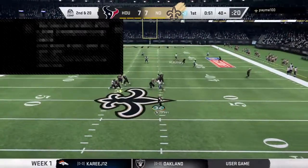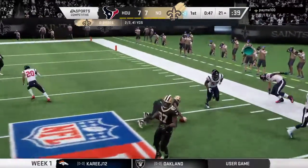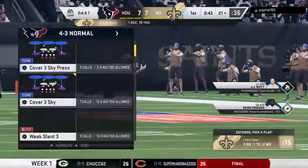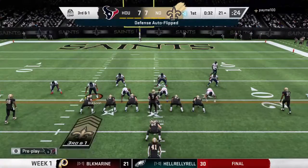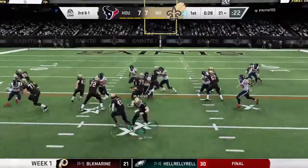Breeze now. And he'll lay out and pull it in. What a diving catch there. Come on, one thing for sure, you know that Michael Thomas is going to be the target on a 3rd down pass, and Drew Brees finds him and keeps this drive moving.